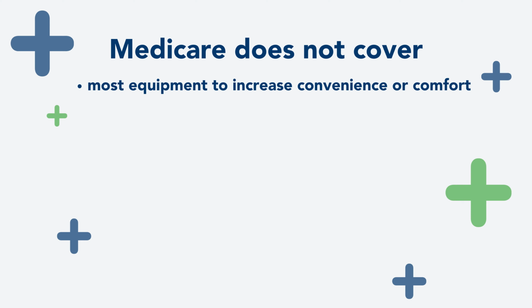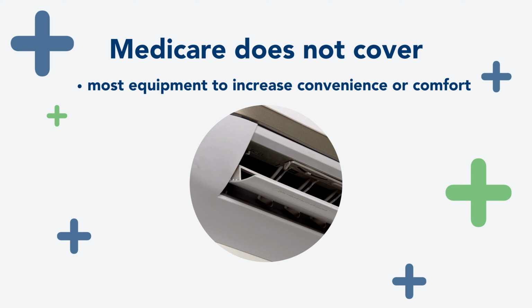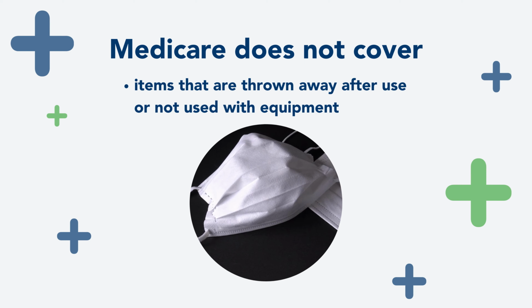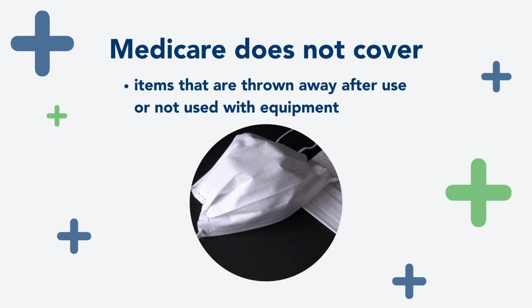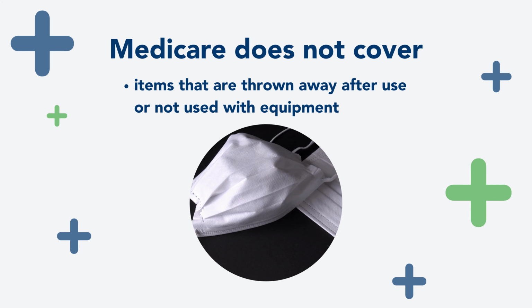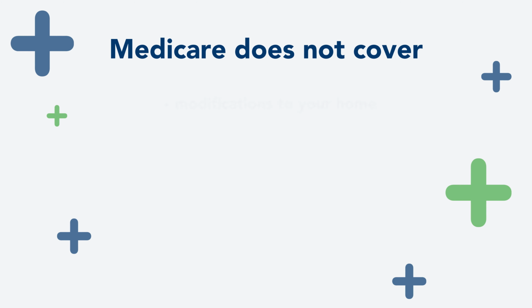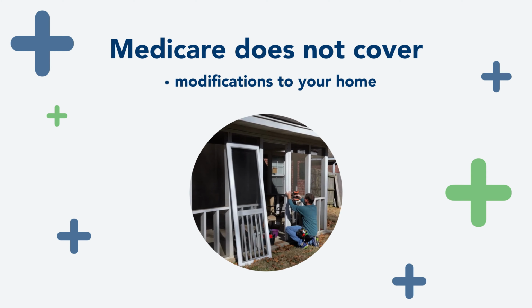Second, Medicare doesn't cover most equipment used to make things more convenient or comfortable. This includes stairway elevators, grab bars, air conditioners, and toilet seats. Medicare also doesn't cover items that get thrown away after being used or that aren't used with equipment. For example, Medicare doesn't cover incontinence pads, surgical face masks, or compression leggings, unless these items are covered as part of your home health benefit. Additionally, Medicare won't cover modifications to your home, such as ramps or widened doors for improving wheelchair access.